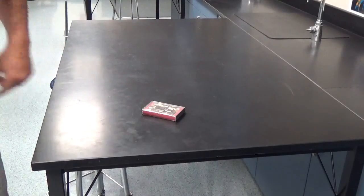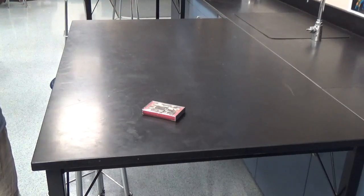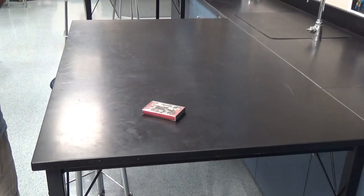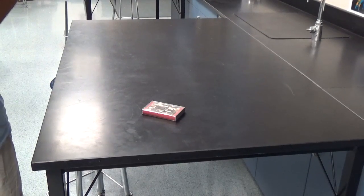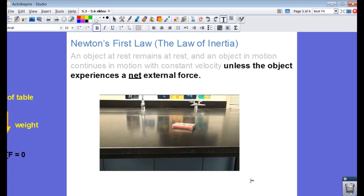Here's an object at rest on the table. We've got the weight of gravity pushing down on the cassette, and we've got the support of the table pushing up. They're equal and opposite forces, and their effects cancel each other out, and so we say the net force acting on the cassette is zero. So there are forces acting on this cassette tape, yet it is at rest. It is not moving. So here's where we have to understand what it means when we say a net external force. So let's draw a diagram.